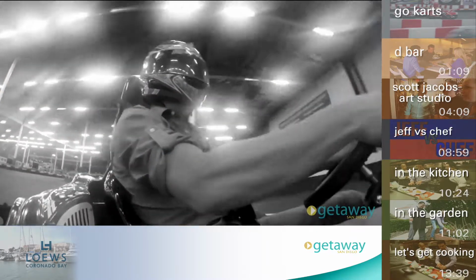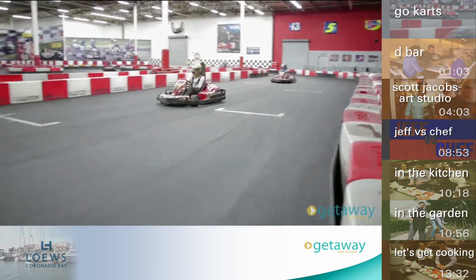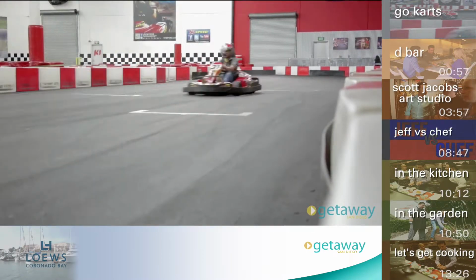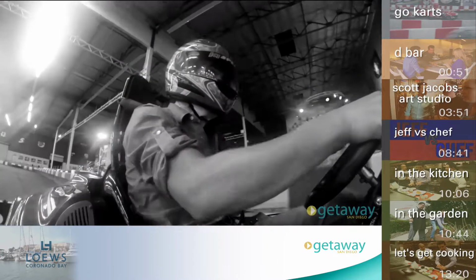I'm lapping these slowpokes left and right. Now, this is just like the big leagues. They have a starter with all the flags needed, and the course is so challenging with the tight turns, but you can really open it up down the straightaway. Woohoo! You guys have got to try this. Awesome!